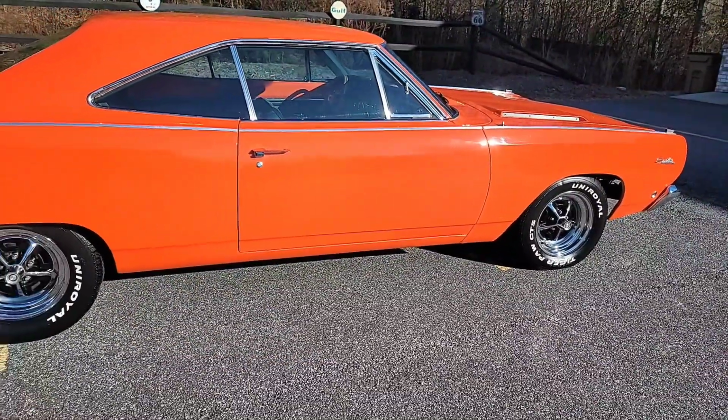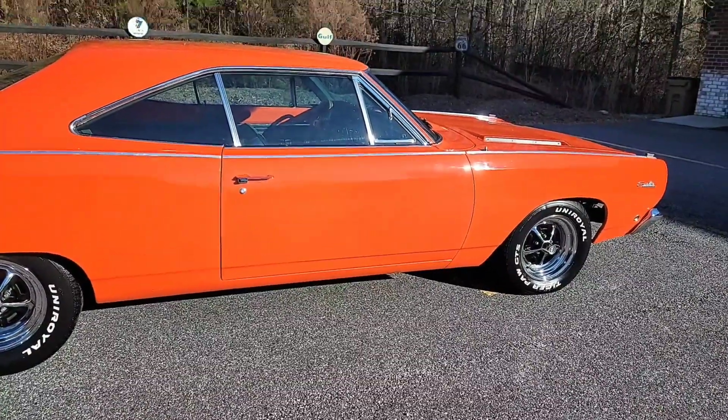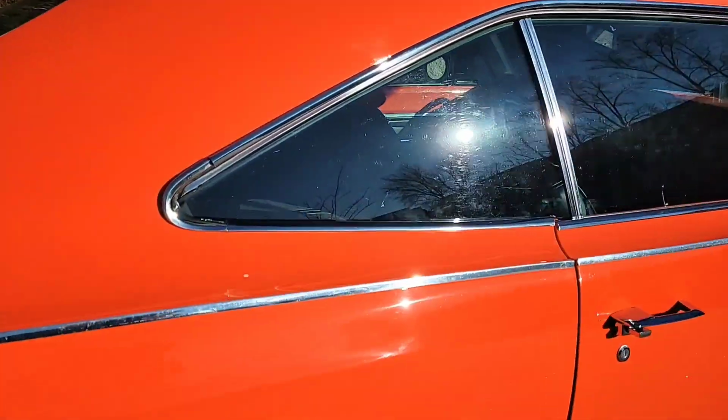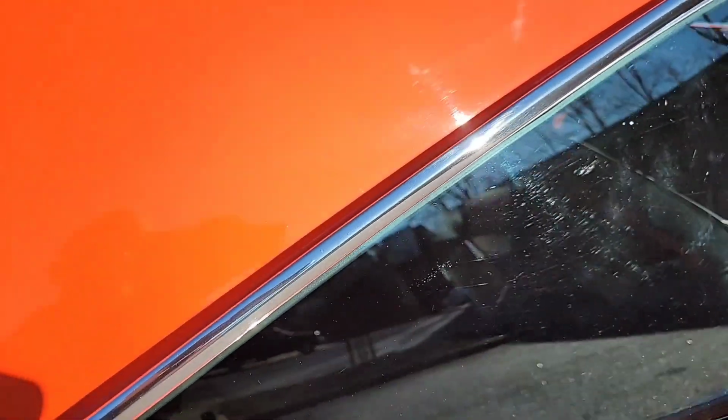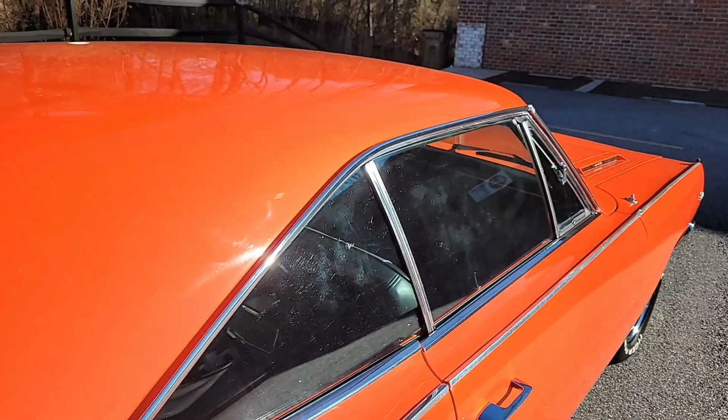And it is a 68, so of course it's got the privacy vent windows. They do open and close. Glass is in good shape. As I mentioned before, the trim is in good shape as well. Trip rails look great. She's just a beauty.